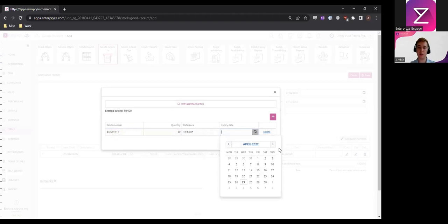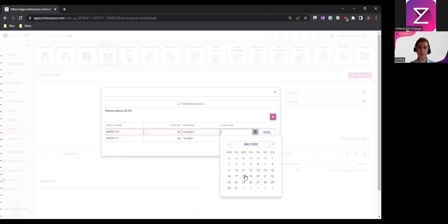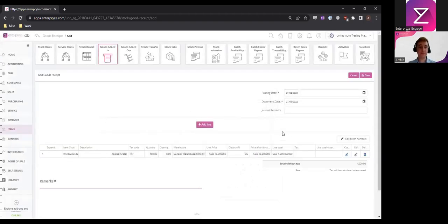The reason I'll do 2 batches is, let's say we have 2 different expiry dates on here. So we have 50 fulfilled. I'll create the second batch now, BAT001112, and again a quantity of 50, second batch, and finally I'll change the expiry date to 1 week later than our current one. So tapping out of that, we now see we have fulfilled the full 100. So we're doing a goods receipt and we're just raising our inventory to start with, and we've started by assigning a batch. Let's give that a save.